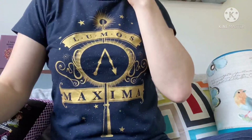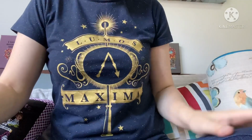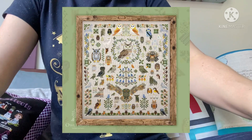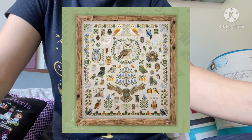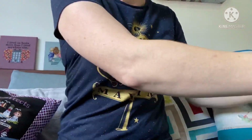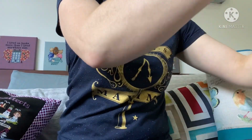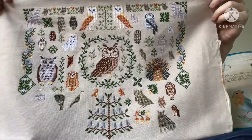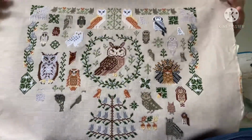Two more. And also a reflection of why I'm not great with SALs. I'll put the picture in here. And I think I started this one on the start date. Our Forest Embroidery 100-hour SAL.